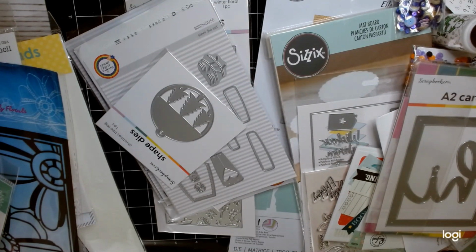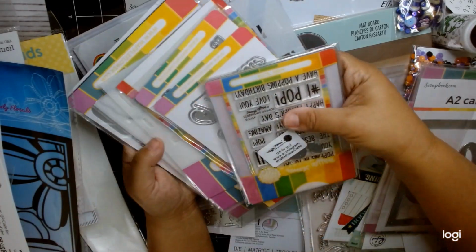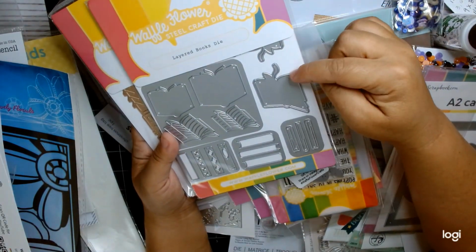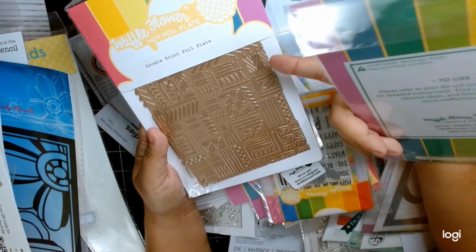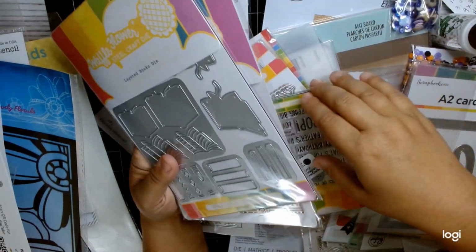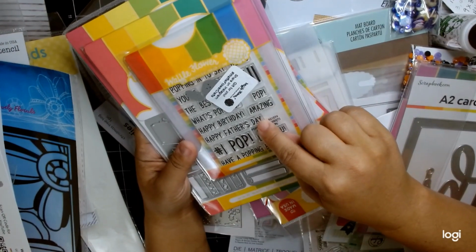Okay, so from Waffle Flower, there's so many amazing Waffle Flower things that they've got right now. But I did get a few of the things. So they had a 25% off sale, and I believe these are ones that I did not have. This is the Layered Books die. And this I bought, which is the Doodle Print foil plate. I just like that sort of tribal kind of look. This one was part of their 25% off.